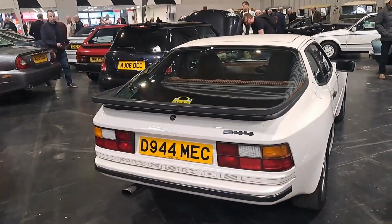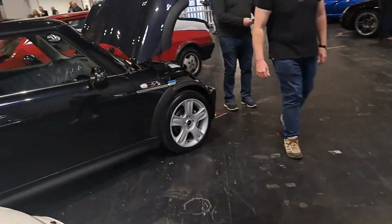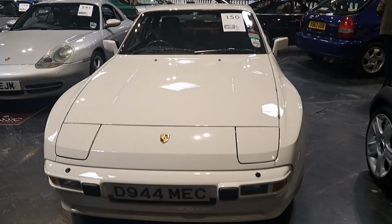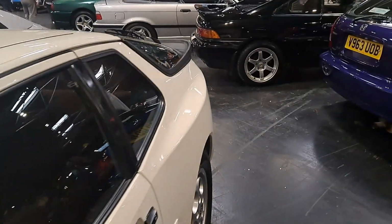And then a 944. This is actually, I remember this from reading the catalogue last night. This is a very nice one. It's 17 to 20,000. Now you can get these for under 5. They won't be as nice as this though. We've got an award in the windscreen as well. Yeah, a little trophy from Porsche Club GB.